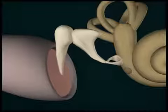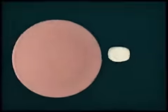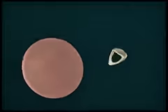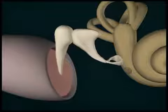The most significant increase in force comes from a system of hydraulic amplification. The face of the stapes has a surface area of 3.2 square millimeters, while the eardrum has a surface of 55 square millimeters. Using this, along with the leverage through the malleus and incus, the final pressure is 22 times greater than when the sound first arrived.